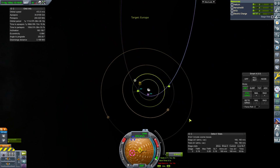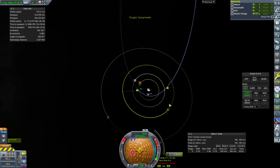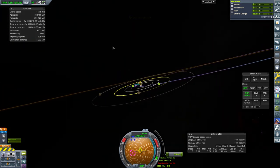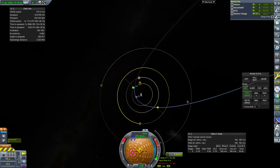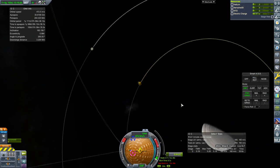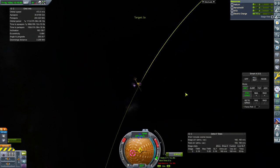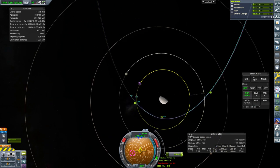Right, let's have a look. Let's target. That's not going to do anything. Callisto. What's your inclination? Yeah, your inclination is... We're in negative inclinations everywhere, aren't we? We're not going to get, it's only going to be at this sort of region here. So we'll leave this, I think, as it is now.